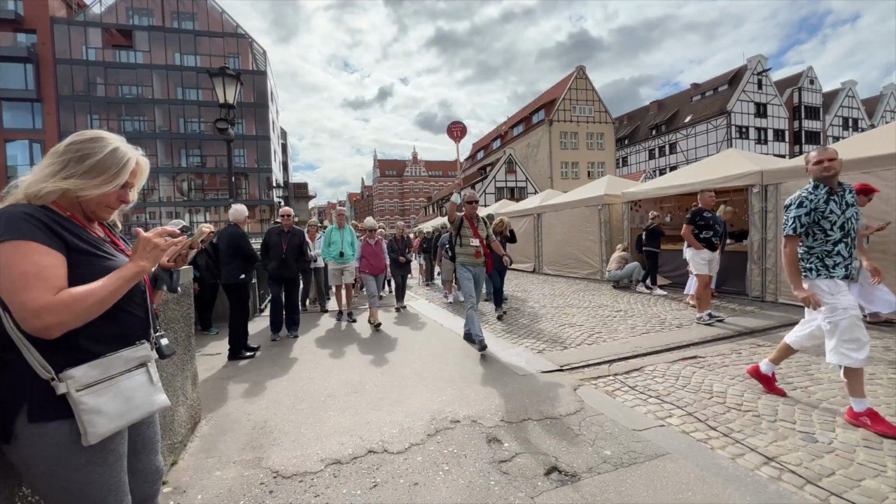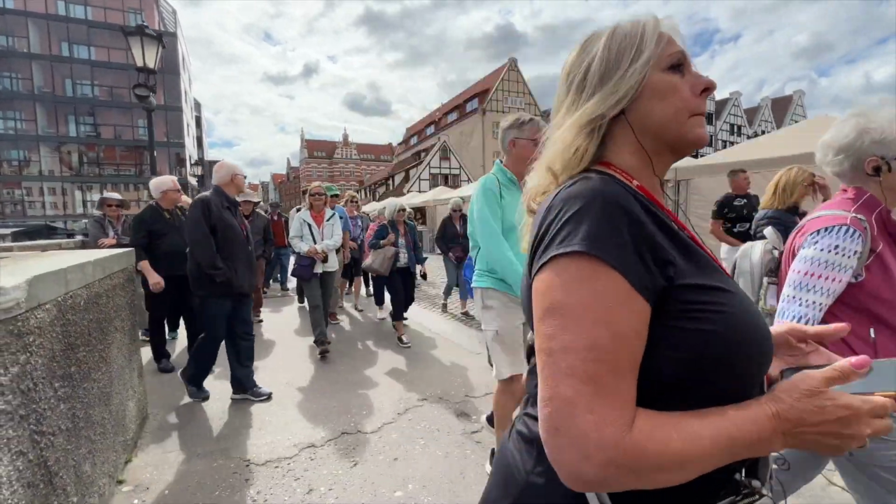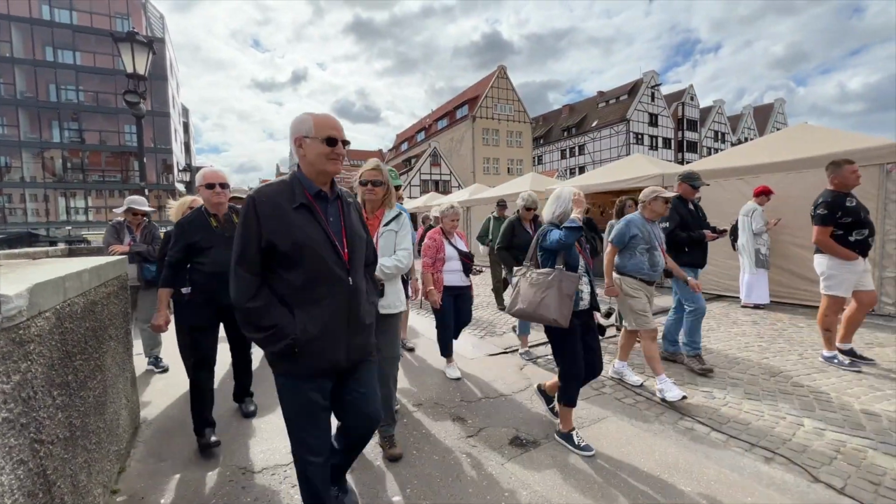When you have a bathroom break with 50 people, it takes twice as long as it does with 25 people. So it's probably not something that would happen to you if you're on this tour, but I'm just pointing out that it did happen to us. The tour itself was pretty good, I think. Gdansk is worth seeing. It's worth seeing on foot.